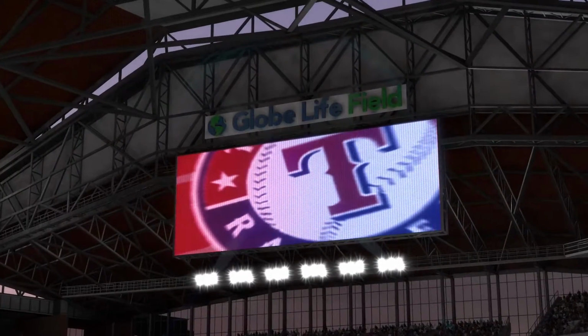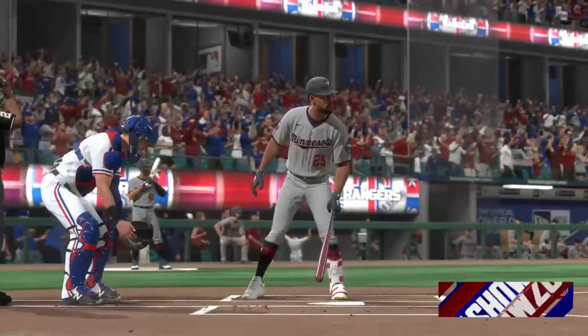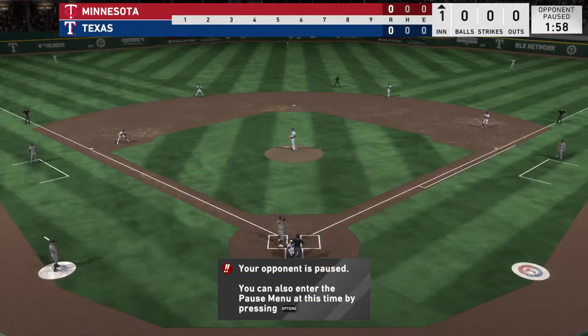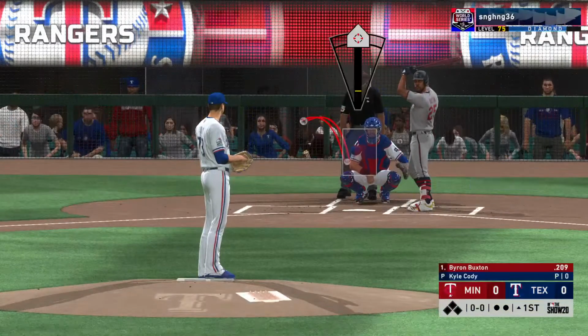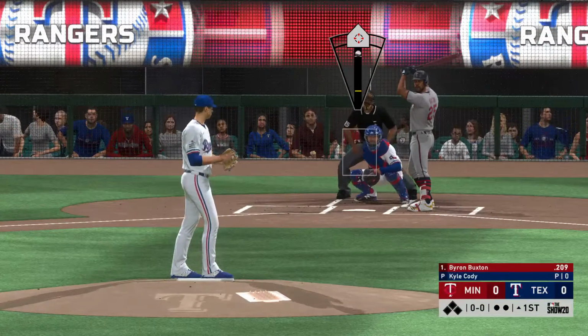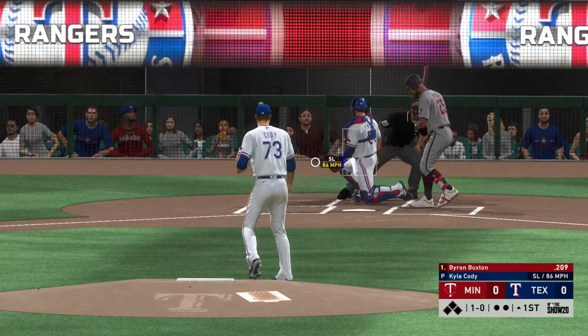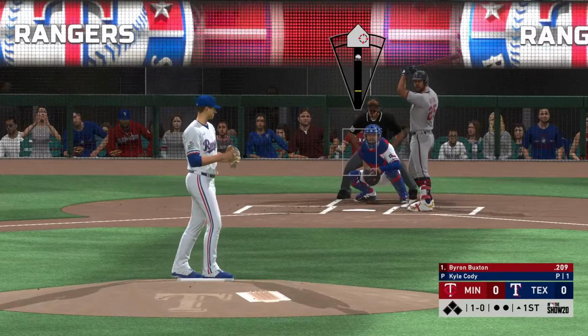We are under the lights this evening as we get you set for another edition of Baseball on the Show. Ought to be a good one here between the Minnesota Twins and the Texas Rangers. First offering on its way. Byron Buxton is the batter now as he looks at a ball of 1-0. No strike. Here's the pitch.